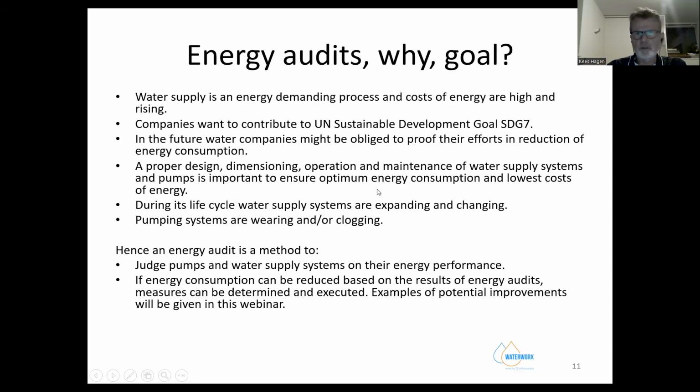So proper design, dimensioning, operation and maintenance of water supply systems and pumps is very important to ensure your optimum energy consumption and reduce costs of energy. What we also know is that during its life cycle, these supply systems usually are expanding, changing, clogging, all things are happening in the system. That also can be a reason that a pump that was designed properly is not running optimal anymore. So we do an energy audit, and it's a method to judge a pump and its water supply system on its energy performance. And there are a lot of measures you can take to reduce energy. Some of these potential improvements I will give in this webinar.